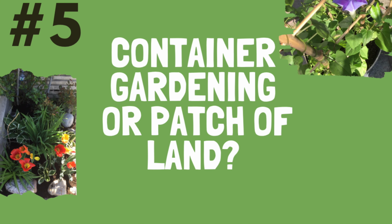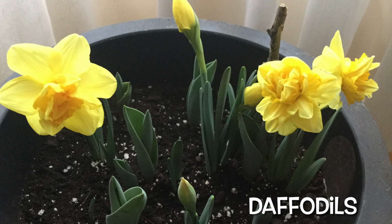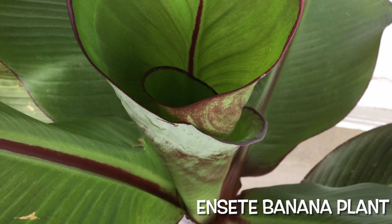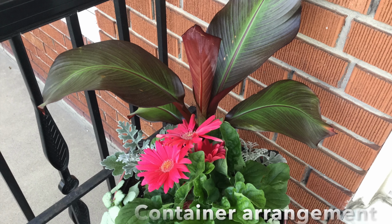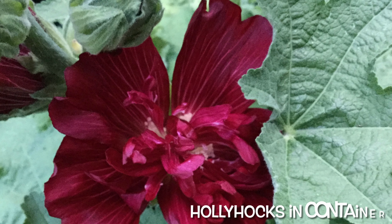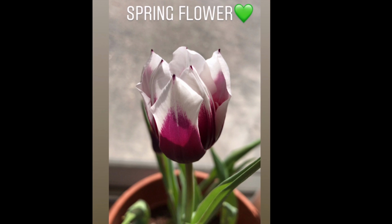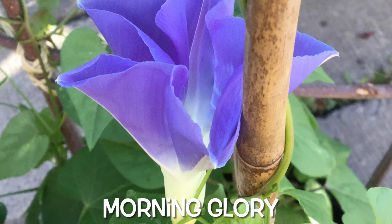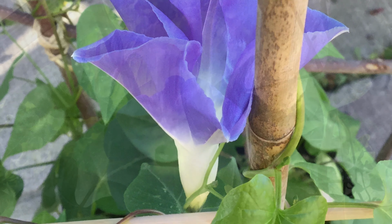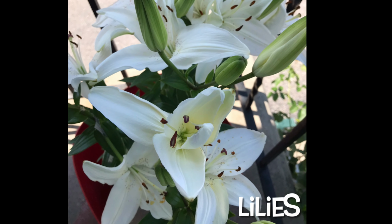Okay, so number 5, am I going to be using a container or do I have a patch of land that I want to use for planting? That is so important because you will need to prepare your containers, you will need to prepare your land. And container gardening is actually really beautiful. You can plant vegetables, you can plant your annuals, your perennials. All different kinds of plants can be grown in containers. And for the next few pictures, you will see the different plants that I have in containers, and they have actually done well.